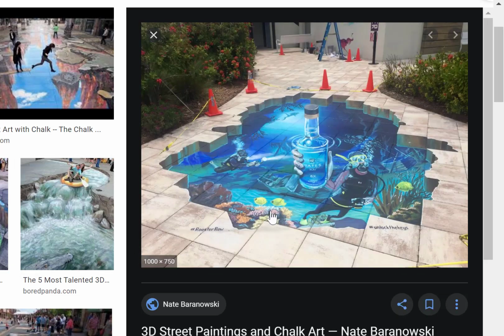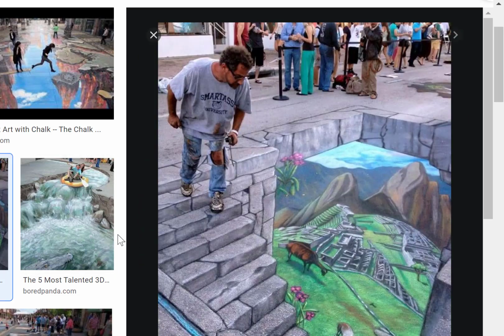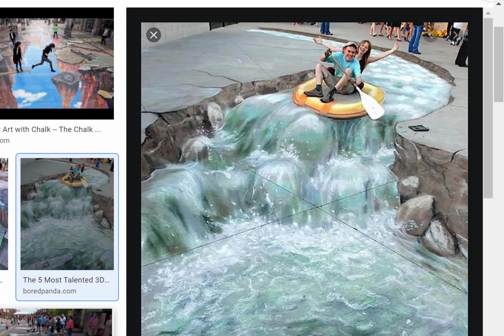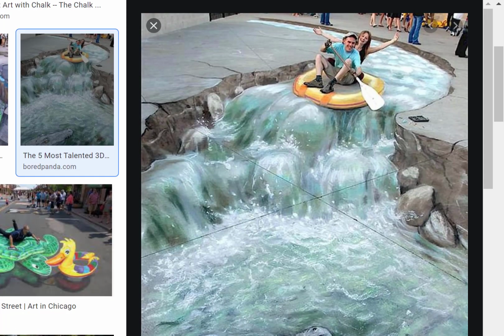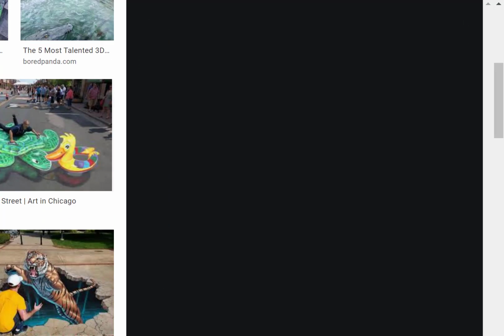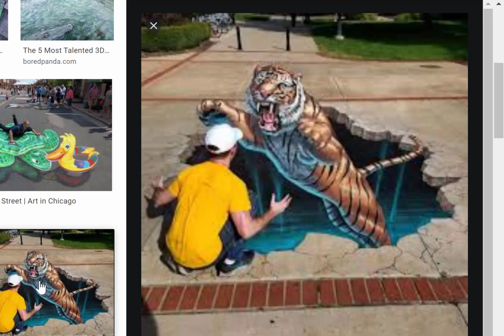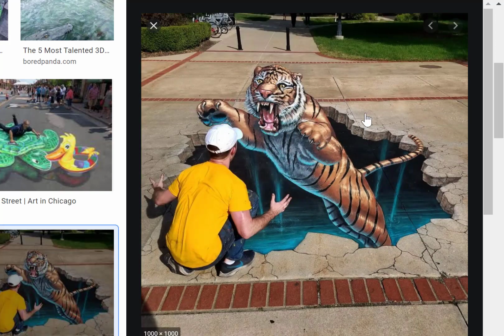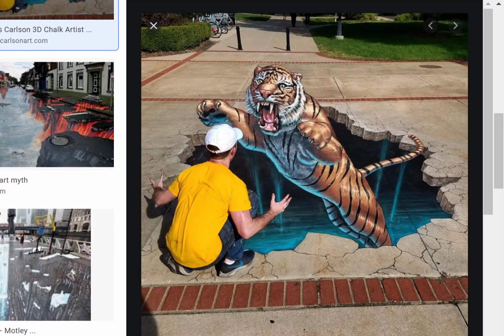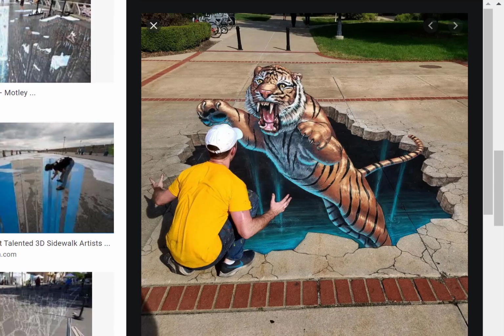The same with this. This physically looks like it is out of the water, and none of these are actually what they look like. And I think there's actually a picture in a minute that shows. Let me see if I can find it. I could look through these all day long. They're amazing to me that this is a flat image. Let me see if I can find the one that shows.